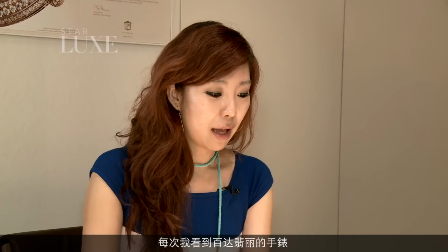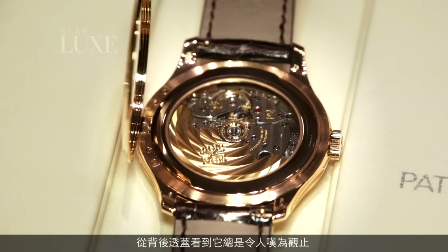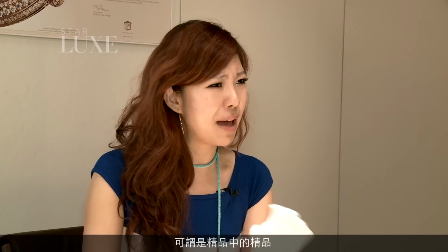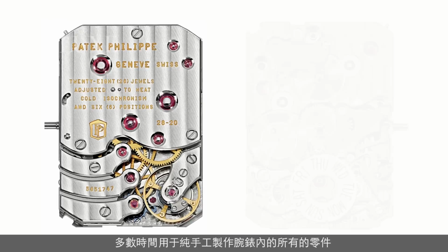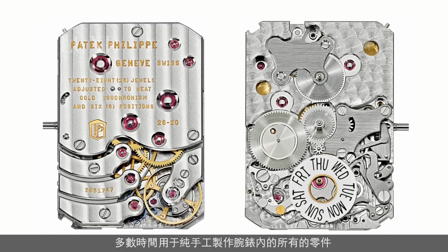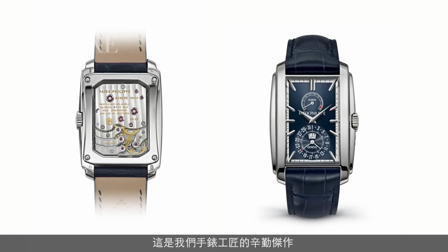It is beautiful. Every time I'm looking at the Patek Philippe's movements, when you see through from the open back, you feel breathtaking. It's just the best of the best. Well, every watch we make is at least 1 year to produce. And much of that time is spent hand finishing every single part within the watch. Exactly. So it becomes a labor of love for our watchmakers, and when we finally do release them, we're very proud of the time and energy and the passion that these watchmakers have.